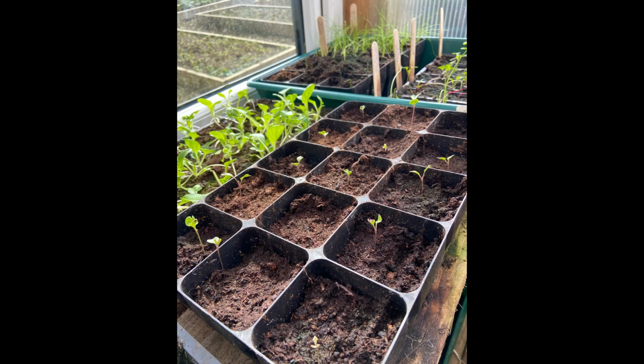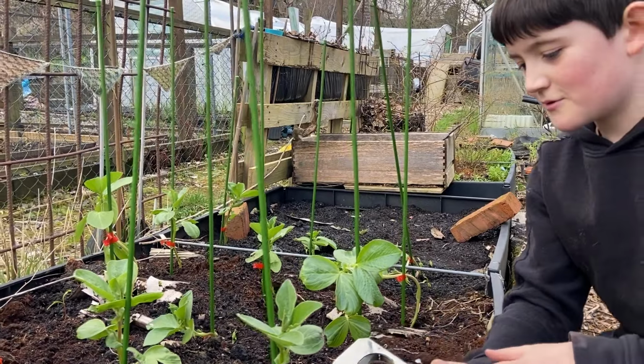I'm very excited for the brassicas this year. My 9-star and my calyx are both up now.